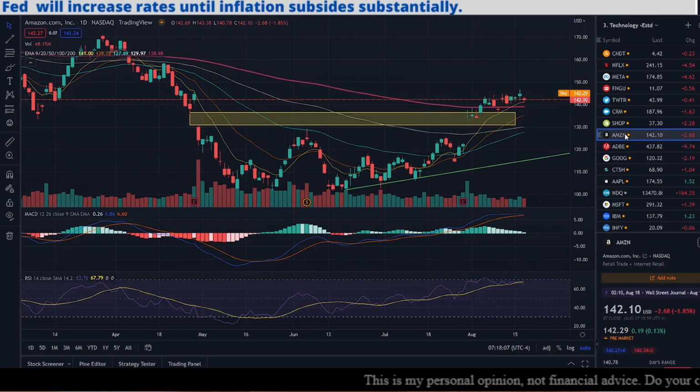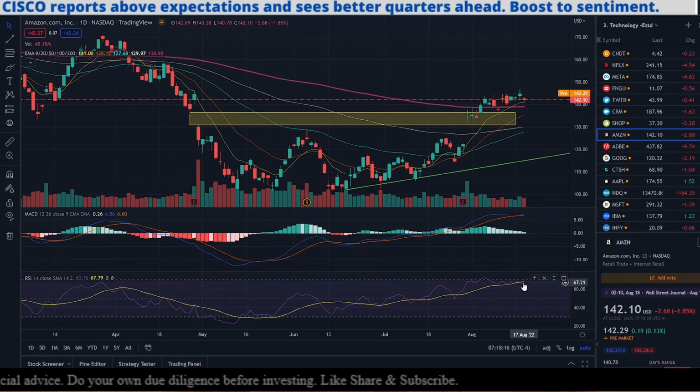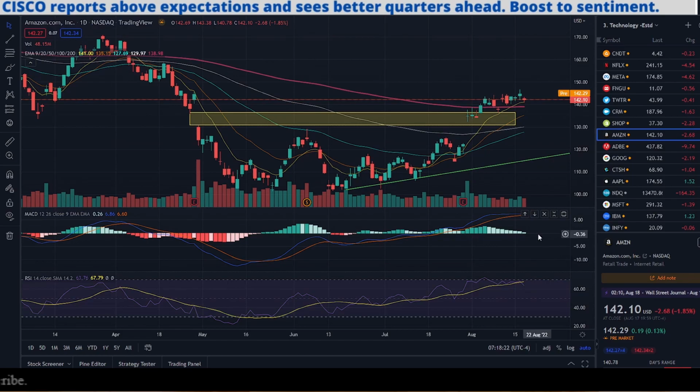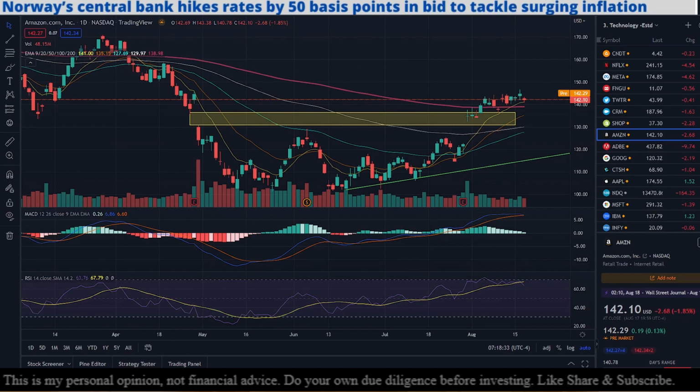The first stop is going to be Amazon. Amazon is up marginally 0.13% and it's getting support from the 9-day exponential moving average. The momentum, the RSI, is below the overbought status, so there is plenty of room for it to move up again. MACD is also bullish, so let's hope for a bullish run for Amazon, which can in turn push the indices towards being positive.